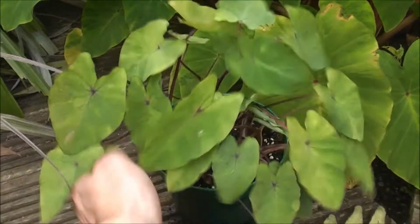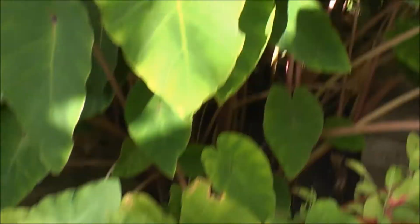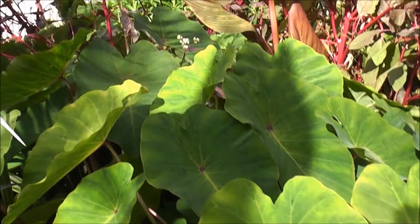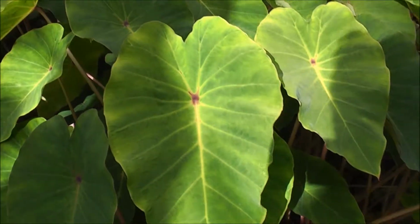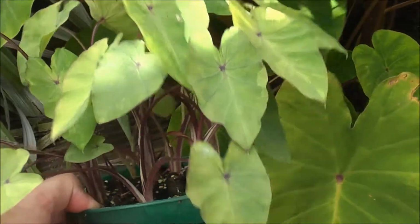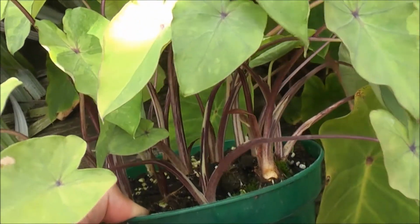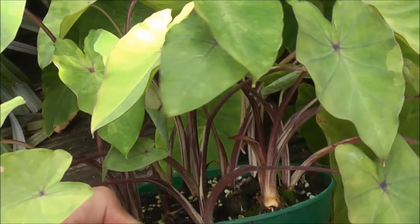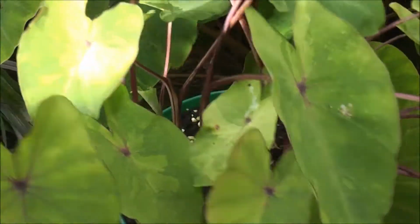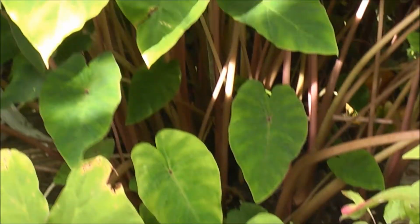It's quite cute. It never grows as big as the big ones like Caucasia Pink China, which I leave out all year round. But this one here, because it's one of the Hawaiian series, it's used to much warmer conditions and it doesn't really like temperatures below 10 degrees. So I've had a couple of nights, 5 or 6 nights under 10 degrees so far this autumn. So it's time to bring this one into the greenhouse, whereas the big Pink Chinas will be left out.